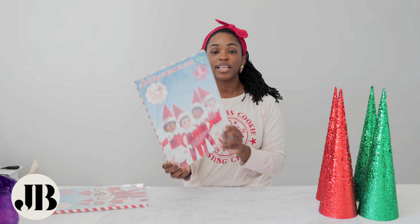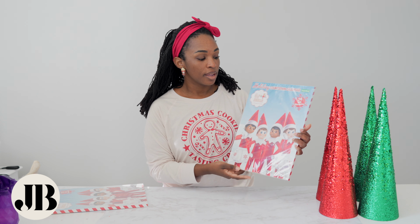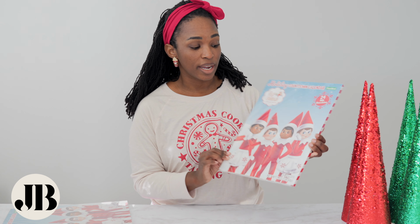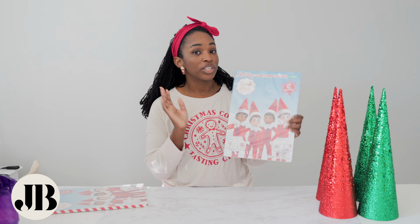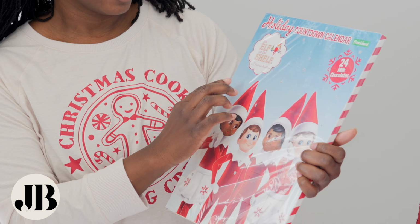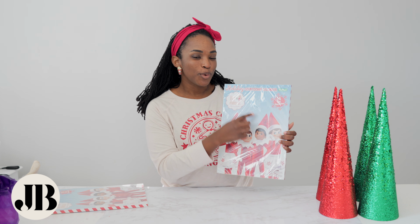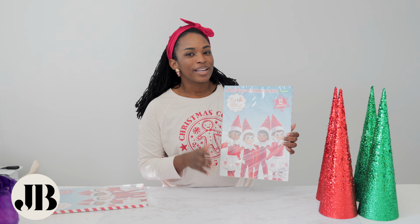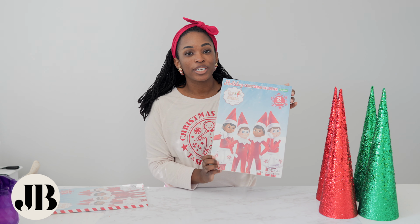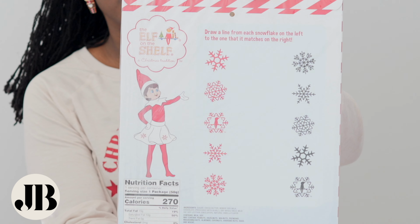Next, I found these Elf on the Shelf countdowns. So this is a holiday countdown calendar. These were $1.25, so it has 24 days, 24 chocolates. I don't know how the chocolates taste because I have not tried one yet, but on the front the days are numbered. It's not in order, so it's very random. It's like 1, 3, 4, so I don't know why it's like that, but whatever. It's cute. My kids are going to enjoy it, I'm sure. And there's a little activity on the back for them to do.